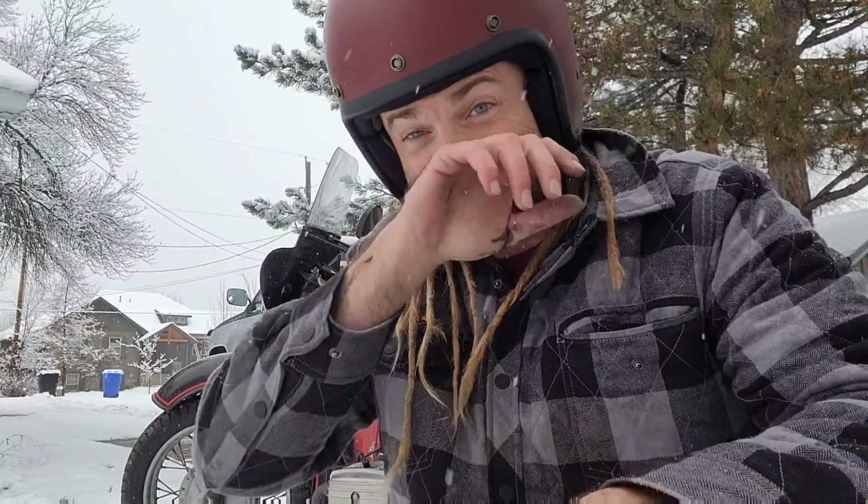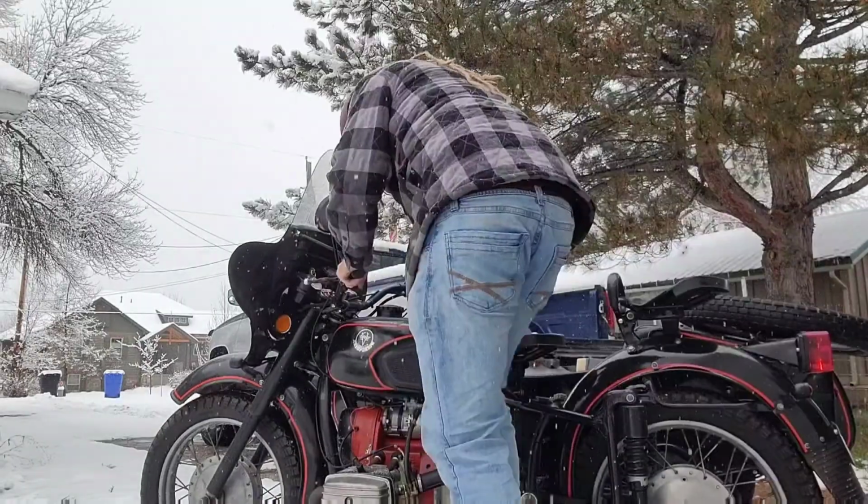So one of the things that these Russian bikes are world renowned for, especially the 2-wheel drive versions, is their off-road capability. Today we're going to test that in the snow. I'm excited. So now, in order to get that, I'm gonna have to somehow get this thing started. It's a little cold-natured, so work with me.